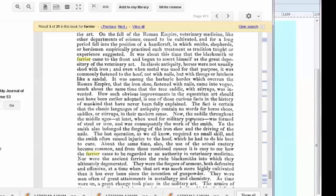When used for military purposes, it was formed of steel or iron and was consequently the work of the smith. To the smith also belonged the forging of the iron shoe and the driving of the nails. The last operation, as we all know, required no small skill, and the smith often caused injuries to the hoof, which he had to do his best to cure. It's the same today, only now they blame it on the horse and not on the farrier. About the same time, also, the use of the actual cautery became common, and from these combined causes, it's easy to see how the farrier came to be regarded as an authority in veterinary medicine.